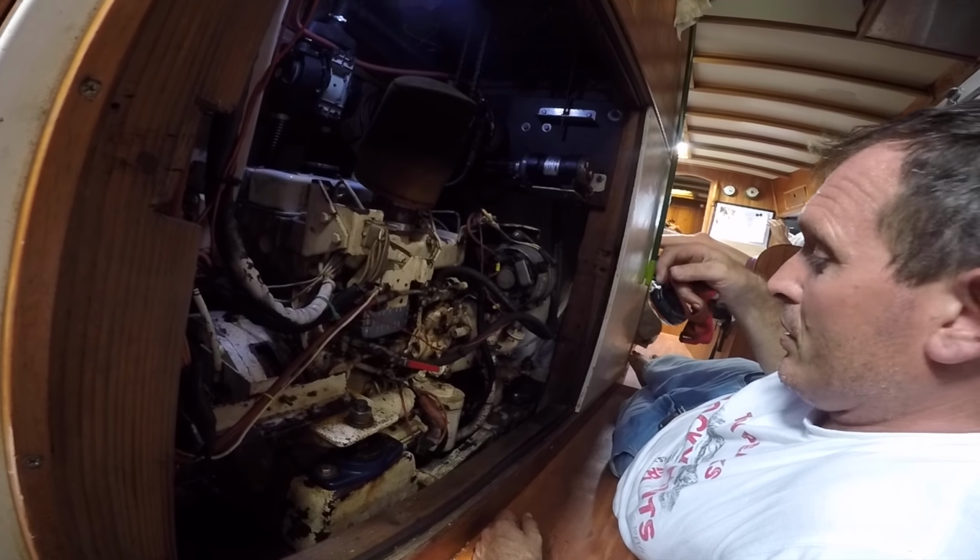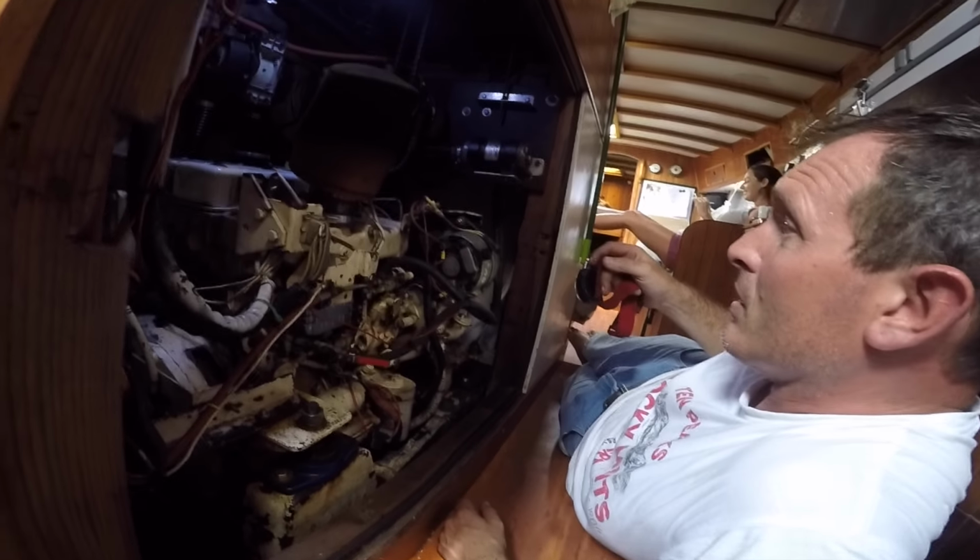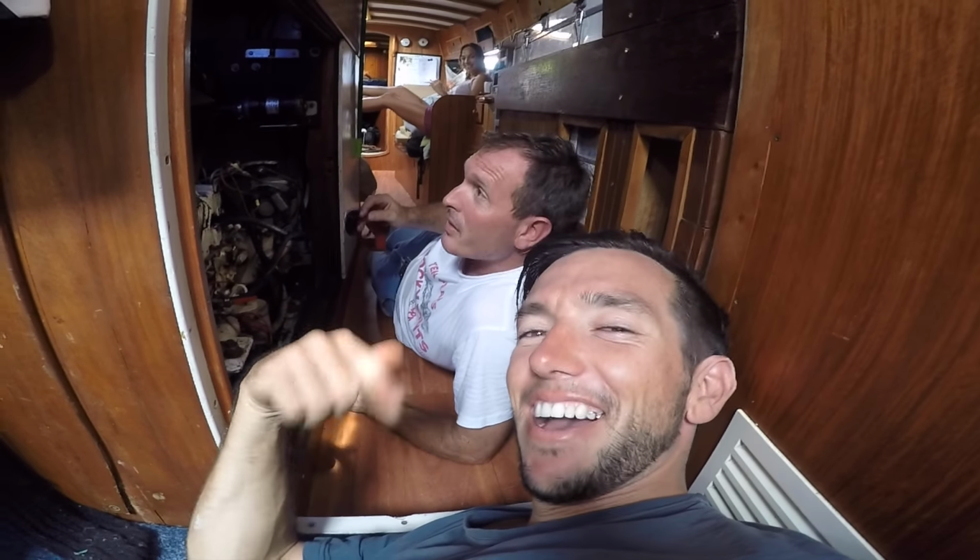But I think it looks good. Nandji looks really good, actually. It's a really nicely built boat. You hear that? That's good. That's what I'm talking about. It's a bit nice. I'm happy with it.